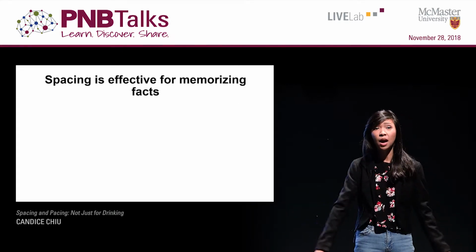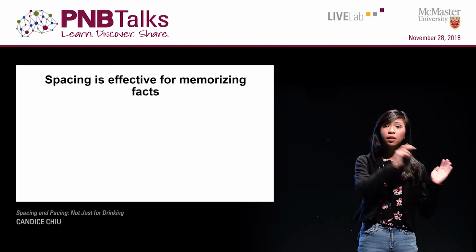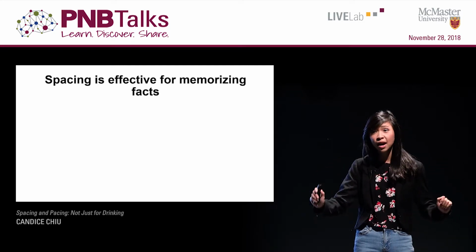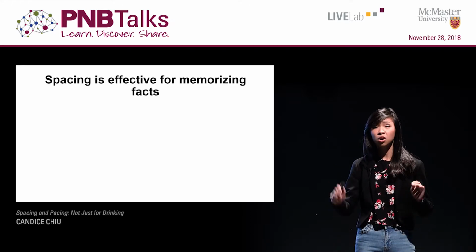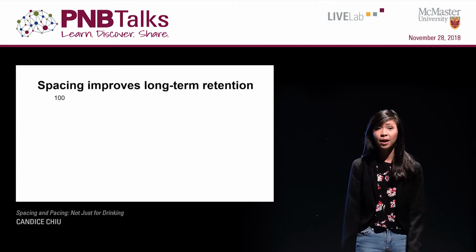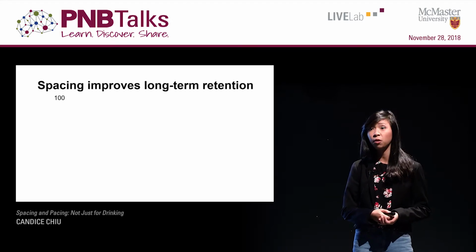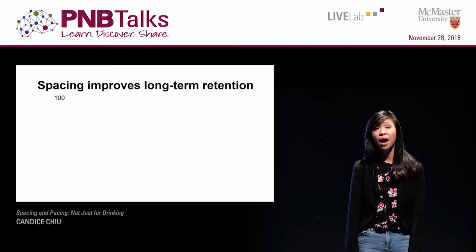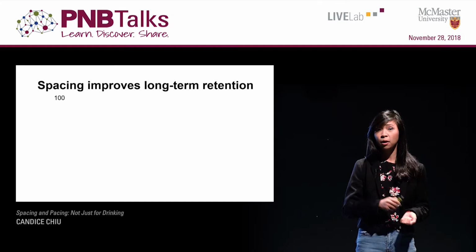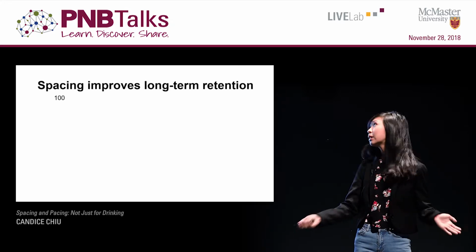In a study by Cepeda et al. looking at people memorizing a set of facts, those who had an 11-day gap in between two study sessions performed 25% better on a recall test compared to those who had no gap in between their two study sessions. And in another study by Barrick et al., looking at learning foreign language vocabulary words over a period of 5 years, participants who had their total study time broken up into 26 sessions had an 18% better performance in a recall test compared to those who had the same study time broken up into 13 sessions.